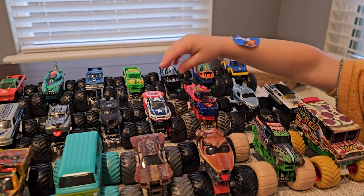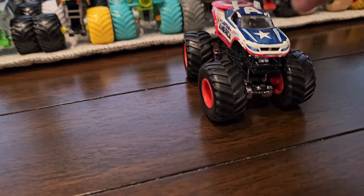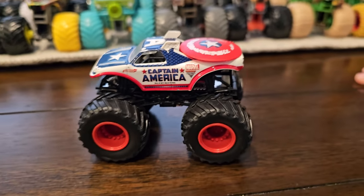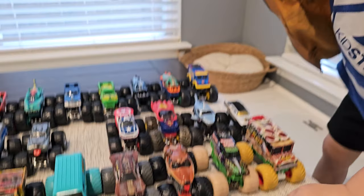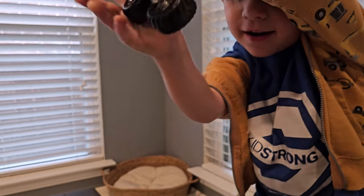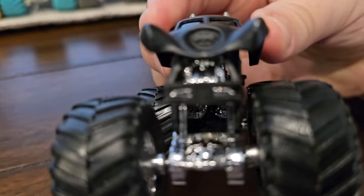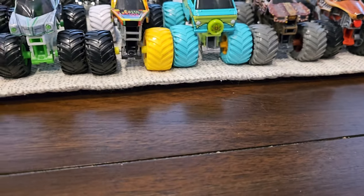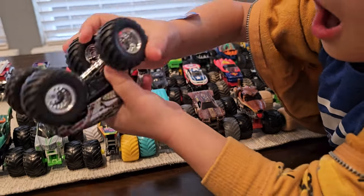Cool. Who's after Superman? Captain America. All right, Captain America. Oh, he did a flip to get over here too. Very, very cool. All right, and then after Captain America is Batman. Yeah, he says, "I'm Batman." Batman, very, very cool. Next up is Monster Mutt.